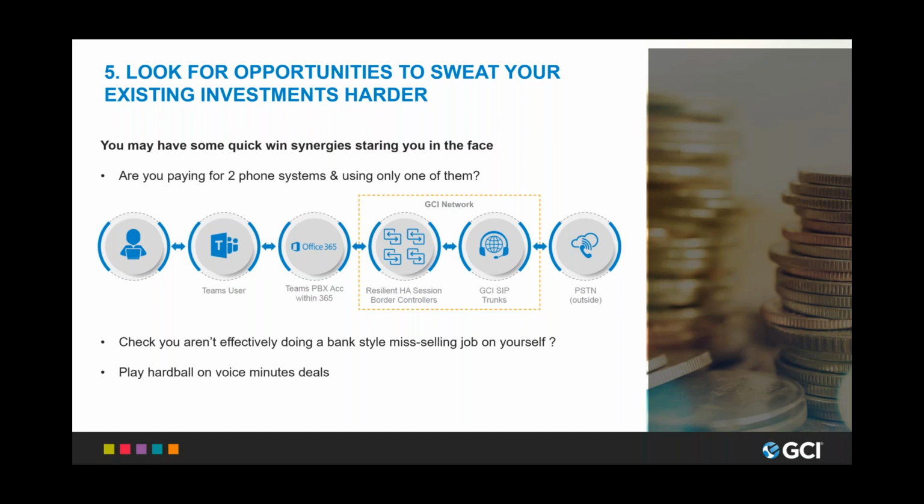Number 5, look for opportunity to sweat your existing investments harder. And you might actually have some quick win synergies staring you in the face here. So for example, and I talked about Teams earlier, so I said I would come back to it. So here we are. If you have Microsoft 365, Office 365 licenses, it is quite conceivable that you're actually paying for 2 phone systems but only using one of them. So if you've got Microsoft Office 365 and you've got on-site PBXs, or you may be using some kind of cloud-based IP telephony platform, well, just think about that, because actually with Teams, you've got a phone system. Depending on your license, you might already actually be paying for it.